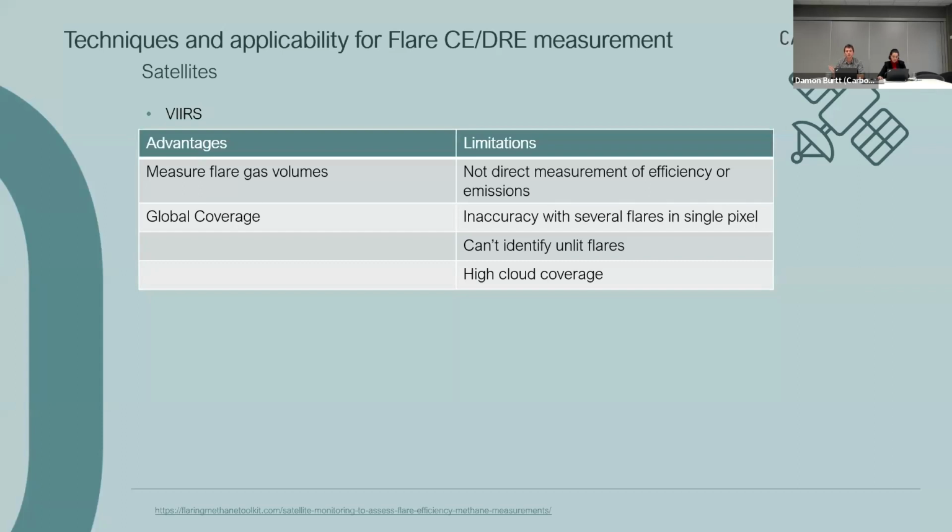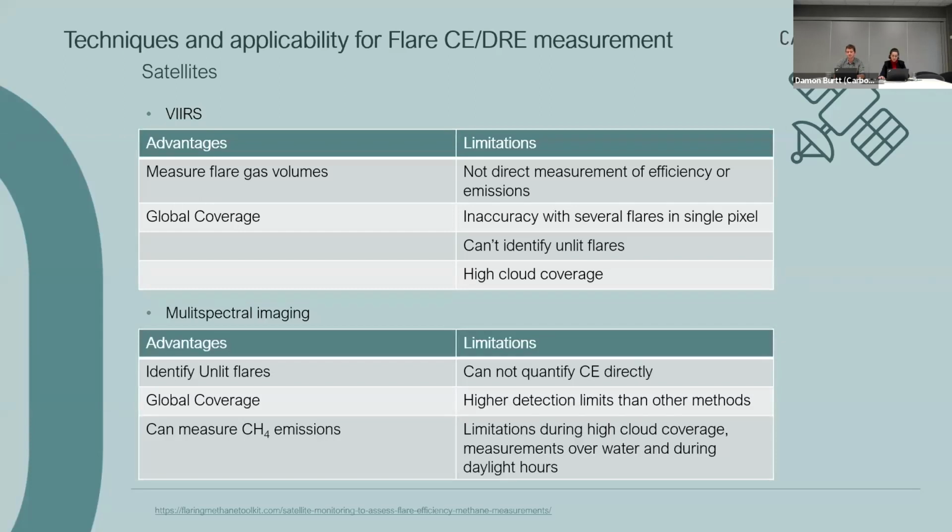However, it's not a direct measurement of the efficiency or emissions of the flares. That requires additional inputs or assumptions to calculate. There are other limitations, such as inaccuracy with several flares in a single pixel. It can't measure an unlit flare because it's measuring the radiance from the flare. And with satellites as well, when there's high cloud coverage and you can't see the flare because of it, there is a limitation that you just can't see it.